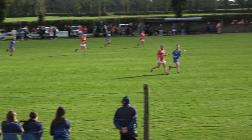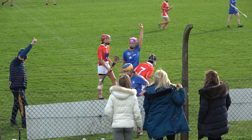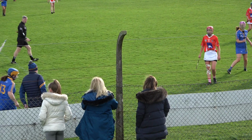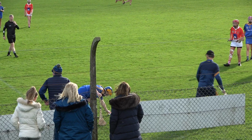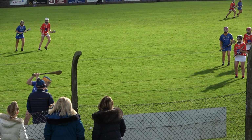Dara Lacey over and on it. Gives it on to Amy Kinston, but out comes, who was that on it there? Katie Holden. The ball goes out over the sideline here for a sideline for Ratoath. Katie is sister of Len, stalwart of the senior hurling and intermediate football team.